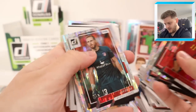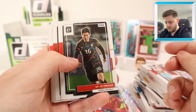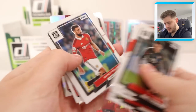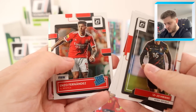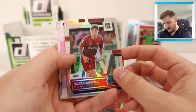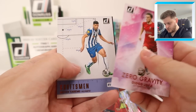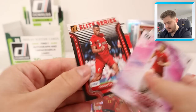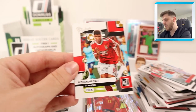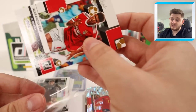Sophia Smith. We've then got Jan Oblak and Heung-min Son for Korea. We've then got another Korean there, Ui Jo Hwang for Foden. Ostergaard rookie. Then we've got Bruno Fernandes, Gonçalo Ramos, rated rookie Enzo Fernandes, and a rated rookie Silver of Zalewski.